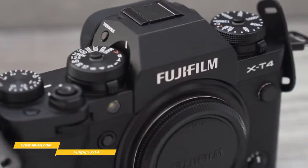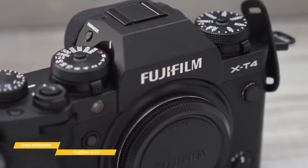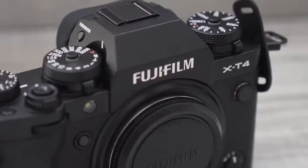If you're looking for a great all-rounder mirrorless camera with good image stabilization and fantastic video shooting abilities, the Fujifilm X-T4 would be a very good choice for you.